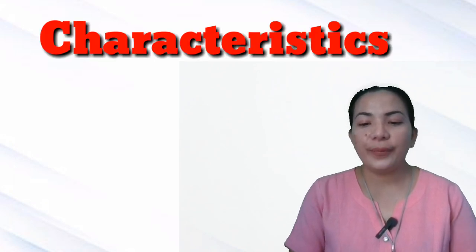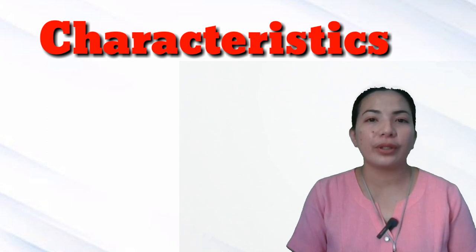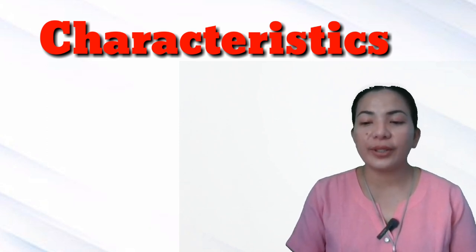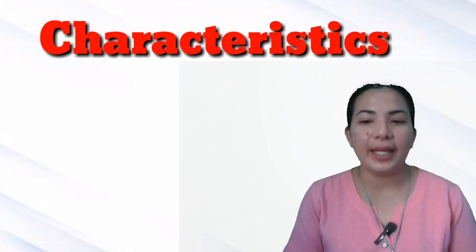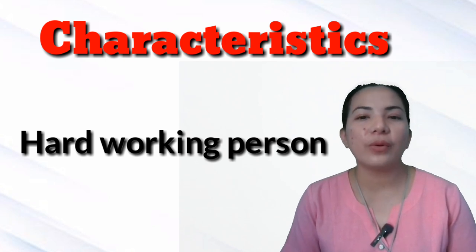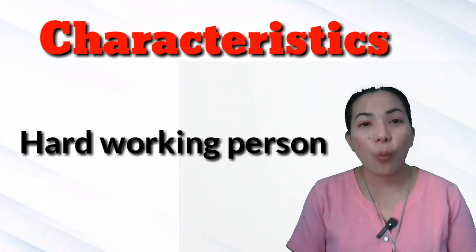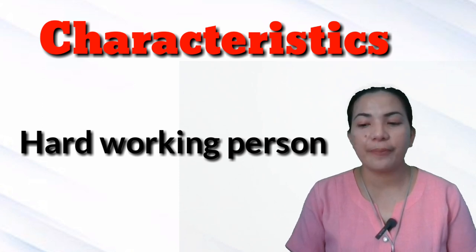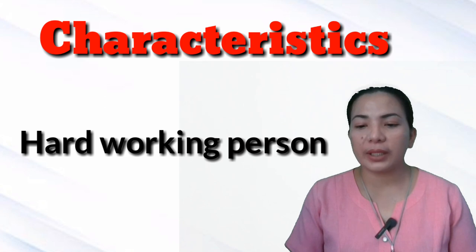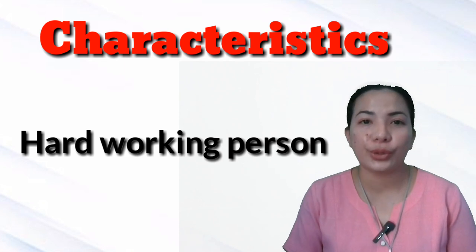So, in here, there are a few important characteristics, traits, attributes of a good entrepreneur. So, ano-ano ba ito? What are the most important characteristics? So, number one is being hardworking. One of the important characteristics of a good entrepreneur is being hardworking. Why? This means habitually working diligently for a long period of time. Hardworking people keep on improving their performance to produce good products and or provide good services.